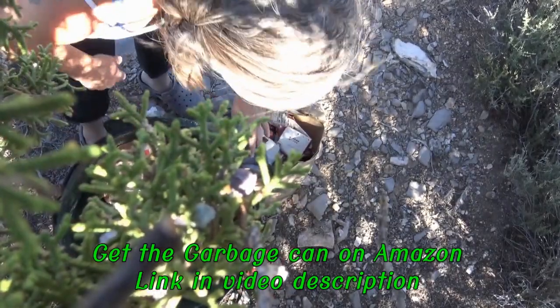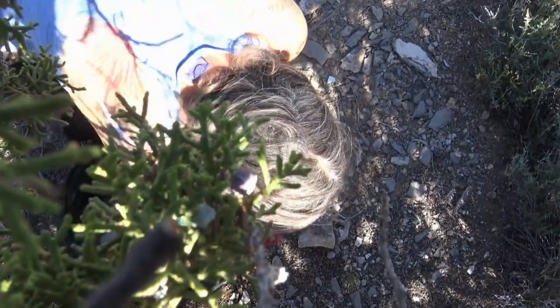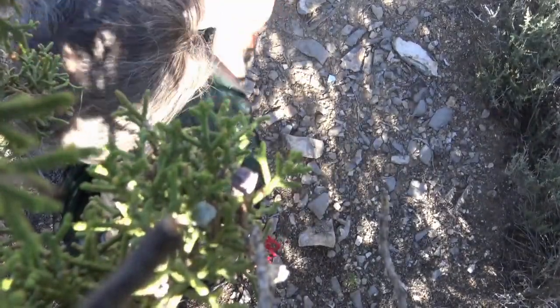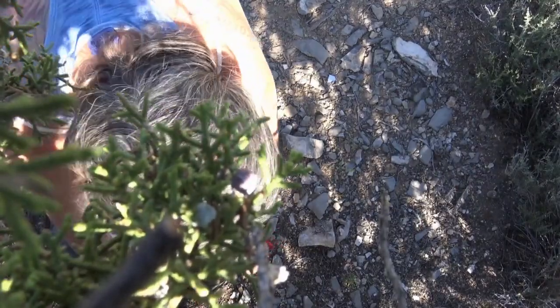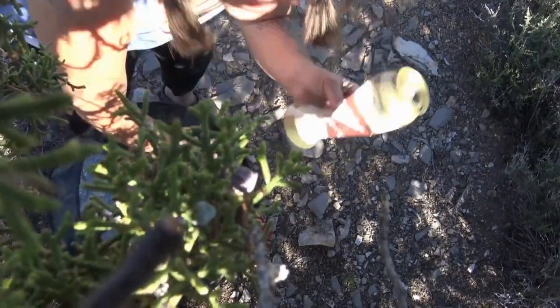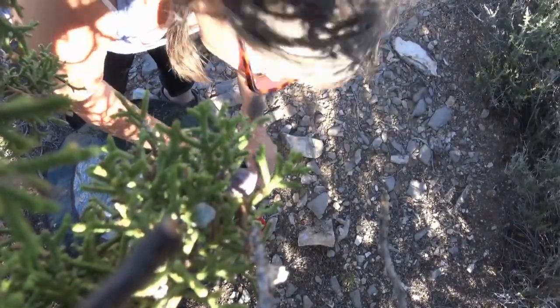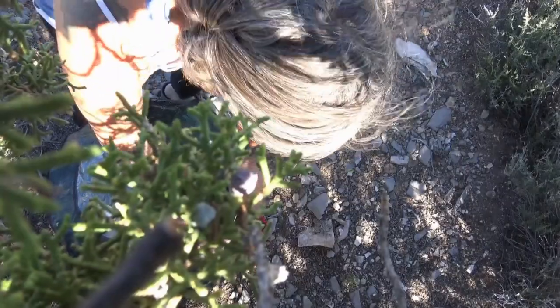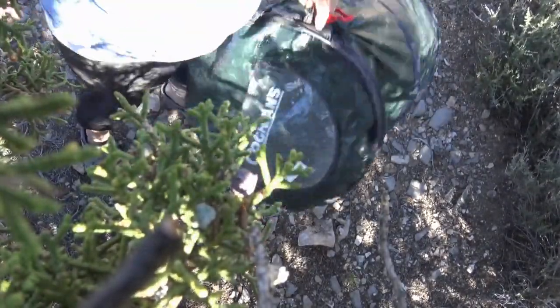I'm telling you, this garbage can comes in really handy. Boy, and it's full. Gosh, I don't think it's ever been this full. I clean up extra garbage. I clean up garbage that I find around camp, take it with me and dump it. I like to leave my spots cleaner than I found them when I can. There we go.